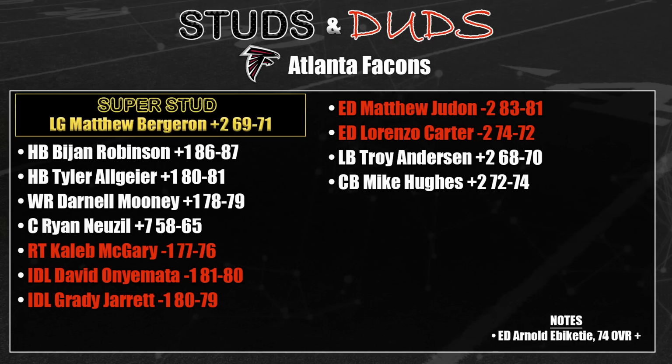David Onyemata, he's been a good run defender, and to be fair, their run defense continues to be pretty good for Atlanta, but he just is not giving them anything as a pass rusher right now, straight up. They're paying him to be a 2-way defensive tackle, and he's just not holding up the other end of the bargain. Just 10 pressures on 141 pass rush snaps this year.